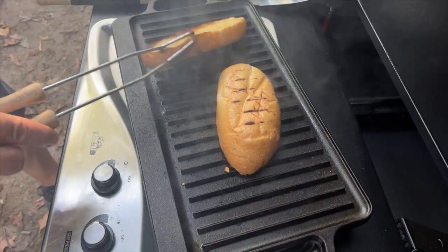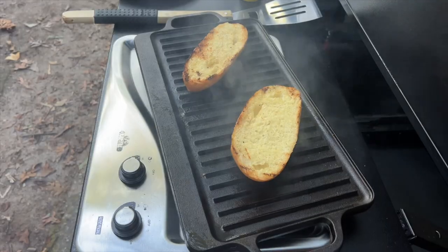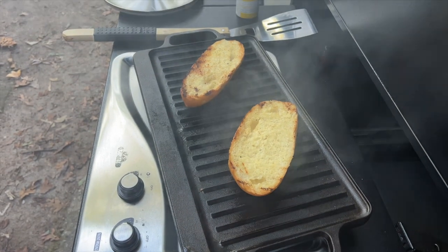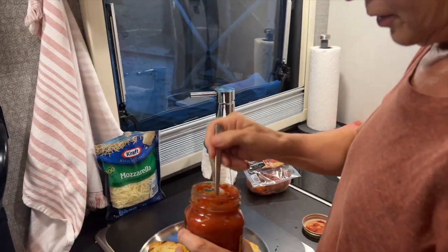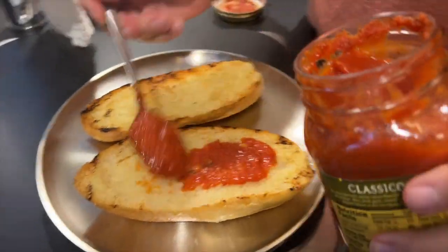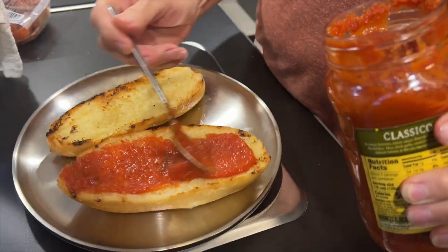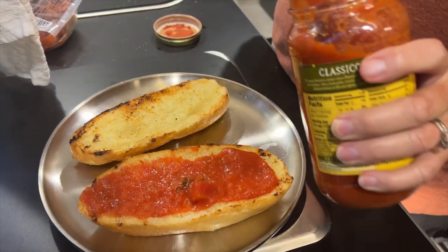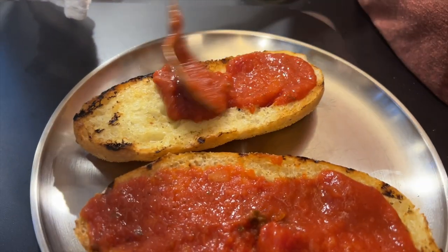Wow, look at that. This is your invention, son. My invention. It's your regular marinara sauce. Chunks of tomato. Bread smells good already. It sure does.